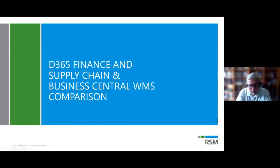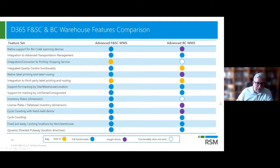Connor, if you want to jump ahead here, I think we're going to talk a little bit about the differences or the functional comparison between D365 Finance and Supply Chain and Business Central from a warehouse perspective. And if you jump to that next slide, you notice that nearly every box is checked on the Finance and Supply Chain column here. And that's no less than we would expect from a tier 1 ERP system that is considered top of the line and competes against the most capable ERP systems out there. That's what we expect from FNSC.